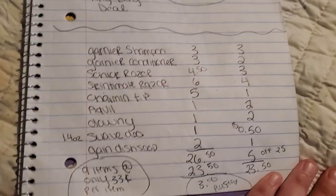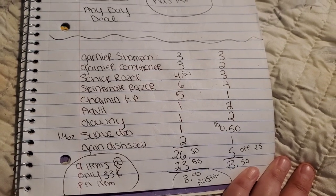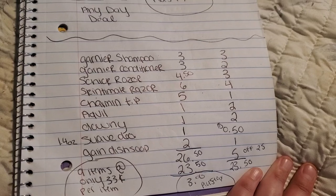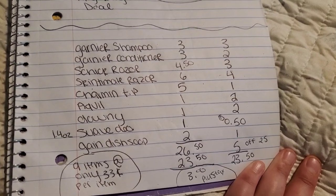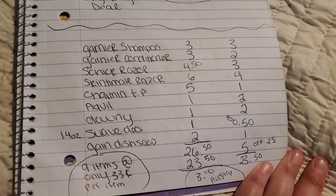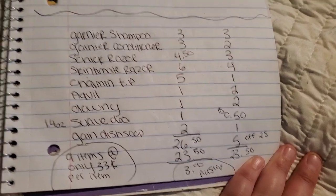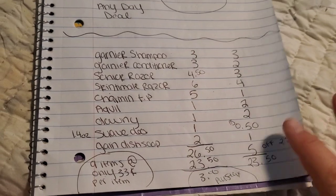Then you're going to want to pick up a Chic razor. That is $4.50. And we have a $3 off digital for that. Next, you're going to want to pick up the Skintimate razor, the vanilla scented one. It is $6 and we have a $4 off digital for that. Then you're going to want to pick up the Charmin basic toilet paper. It is $5 and we have a $1 off digital for it.